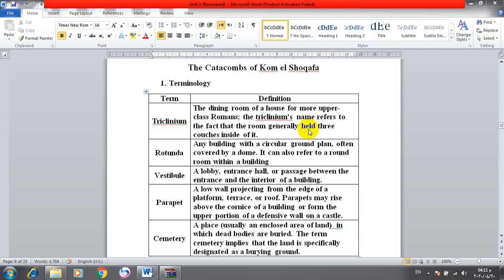Antechamber means waiting room. And the burial chamber, with three recesses. The word recesses means a cavity inside the wall. In each recess, there is a sarcophagus. The sarcophagus is a stone box or coffin in which the dead body lies.